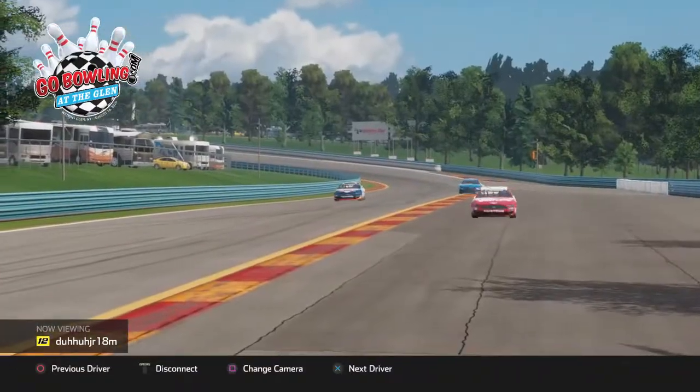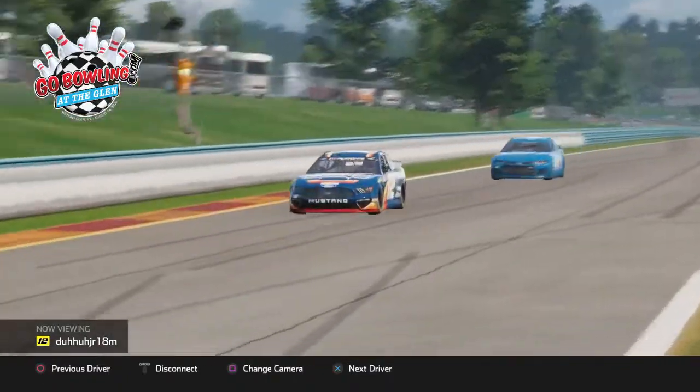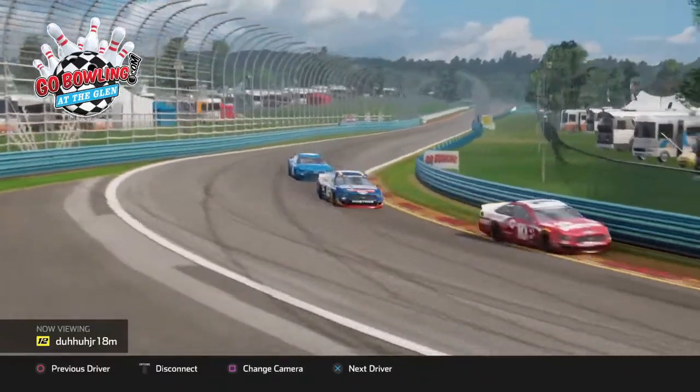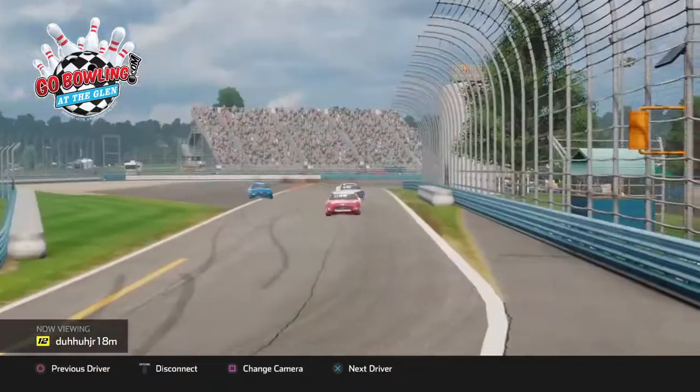The 12, there's two corners left, and he will be your race winner. They're coming up hard on that 10. I believe they're going to catch him going into that final corner. This is going to be a hard braking point. If I'm the 10, I might think of pulling over. The 10 goes wide. The 42 is going to shortcut it.